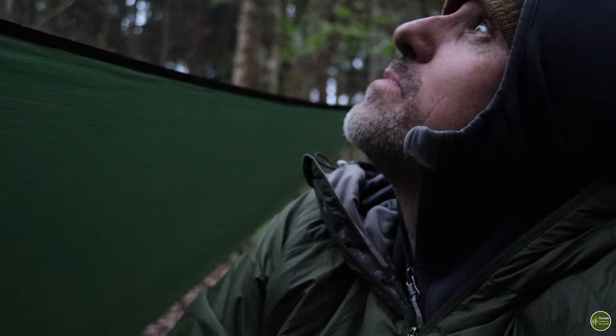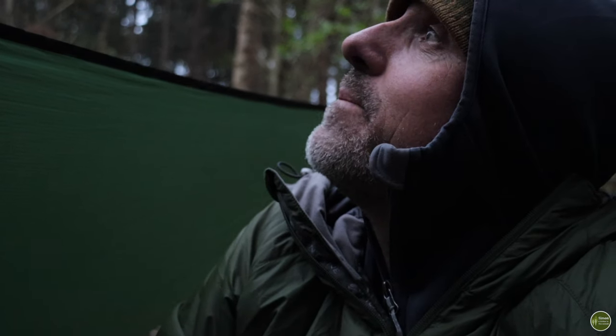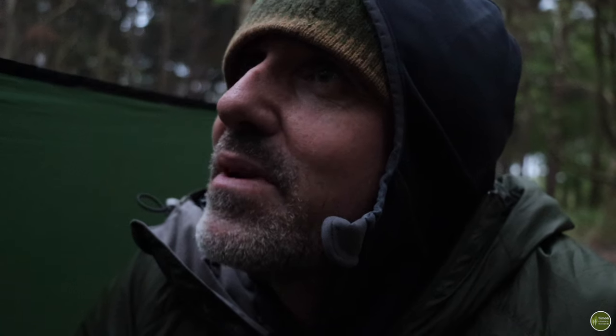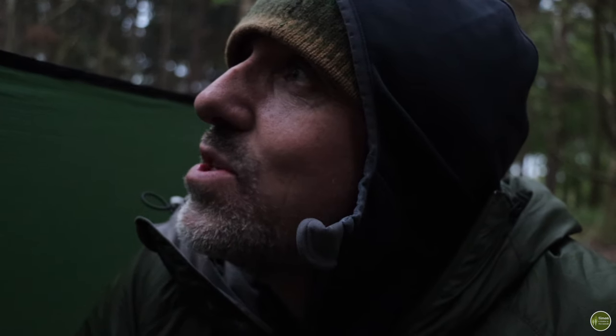Nice little spot here to spend the night. Yeah, I think tomorrow it's supposed to be a bit nicer, a bit clearer, and the sun might even come out in the afternoon, which would be lovely. It's hard to believe it's May. It's just chilly and blustery, and it's just been so wet lately as well. It's just not good. I want it to warm up.